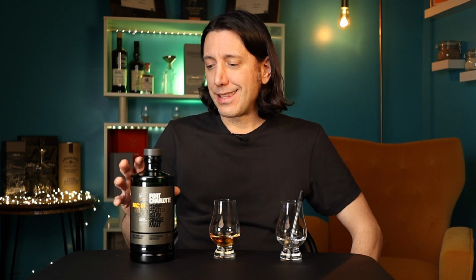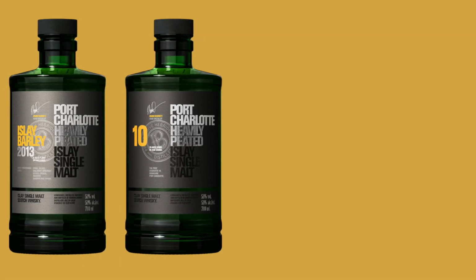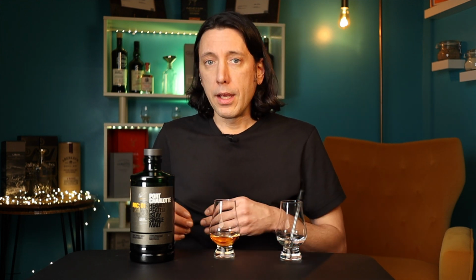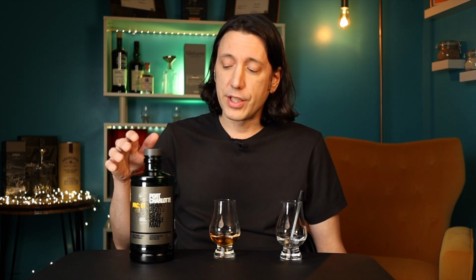Let's talk about what's in this bottle. What are we dealing with here? So basically this is a variation on the normal Port Charlotte. The core range has the Islay Barley, has the 10-year. There's a series of these variations. This is one of them that basically involve using different combinations and maybe exotic casks for finishing. So in this case, we've got a cask strength 56.1% whiskey. It has been aged 8 years per the label and the packaging.